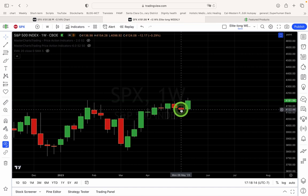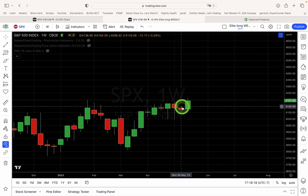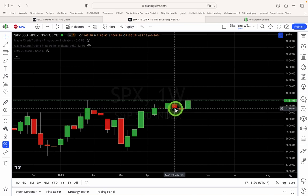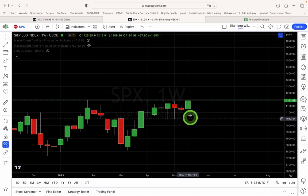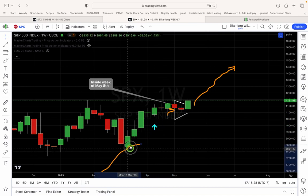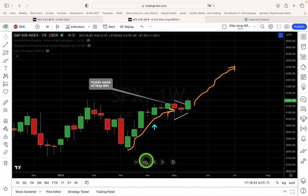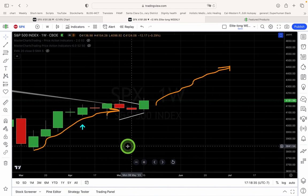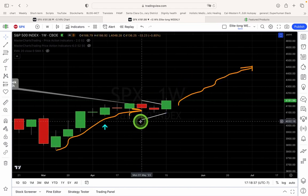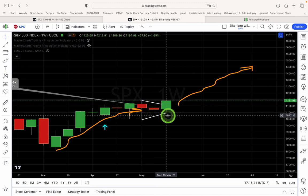The Monday, May 8th week was entirely within the previous week, and it's called an inside week because it's literally inside the previous week. You can also think about it as a triangle consolidation. In fact, I drew it out. There it is in white. Last week, if you listen to my videos, I drew out this particular pattern. It's a triangle pattern.